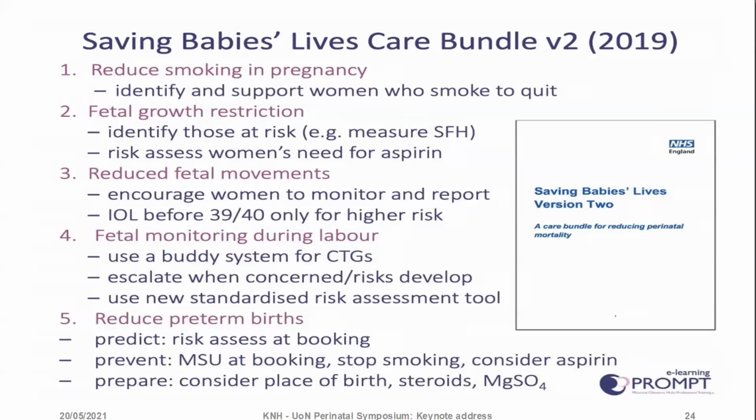A CTG, if a midwife has been taking care of a patient for 12 hours, they are not as fresh in their mind as somebody who has just come in. So what we do is a buddy system where at the top of every hour, a midwife walks out and asks the coordinator of the delivery suite or a fellow midwife or a doctor to come and look at the trace and confirm that what they are seeing is indeed correct, that the trace is normal. Otherwise, we tend to normalize abnormality. And then escalating standardized risk assessments.